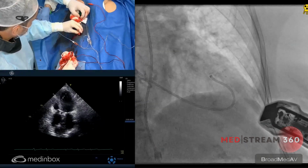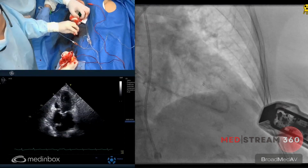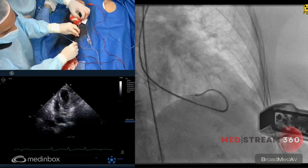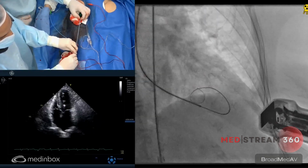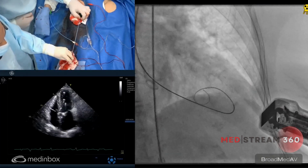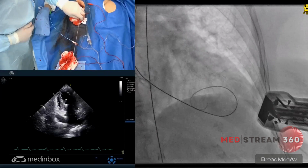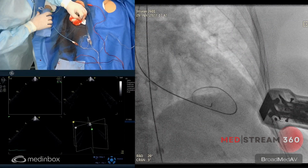Instead of a soft wire and go with the pigtail, we are going to do the exchange with the competent wire. Being so careful, as we mentioned before, because of the small cavity of this left ventricle and also hypertrophy. Looks better, huh? Much better. Yeah, that's okay. Great. Now that's in place. Good. So now we're going to predilate.